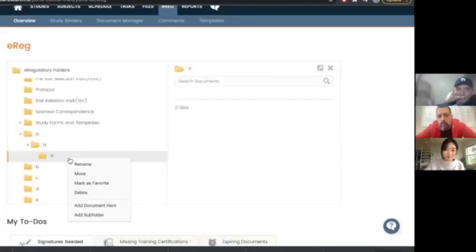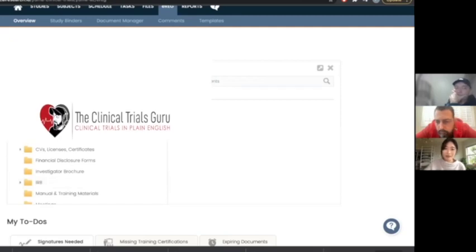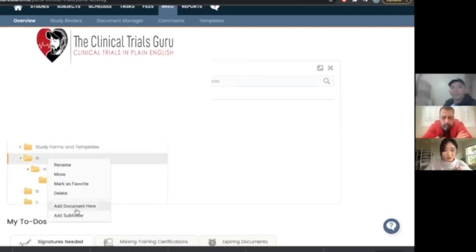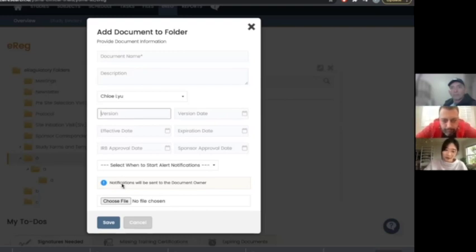So your experience working with CRIO so far is pretty good, or what do you think? It's pretty simple. It's basically like creating files and folders on your computer. Yeah. And when you add documents, you can add version date, effective date, expiration date. I think that's helpful because, for example, if the file name of an informed consent is just informed consent, then you can see the version number attached, so it's easier to distinguish. That's actually pretty good. And then this is all the eReg capabilities.